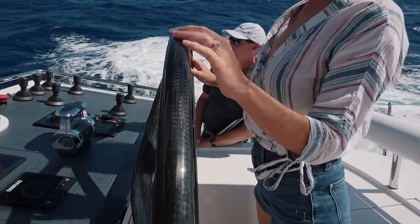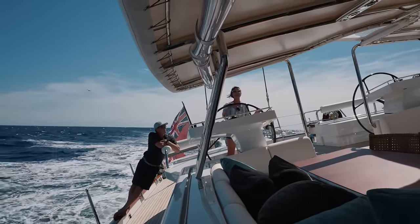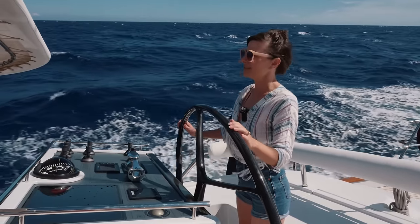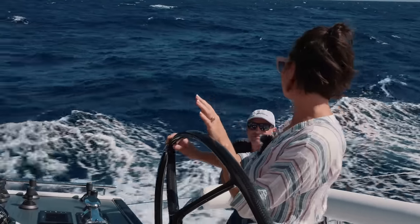Trying to find that sweet spot. It's also kind of mesmerizing. I'm sure on a passage, you kind of just get into a groove and hours could pass. It's odd, it's like relaxing and exciting all at the same time.